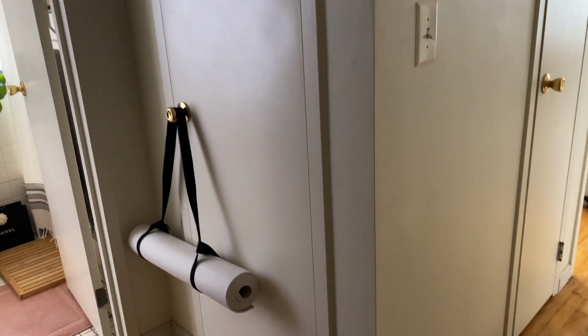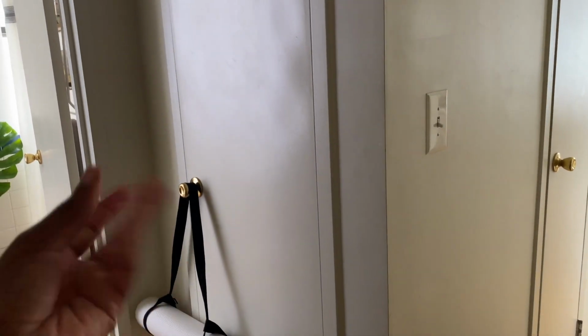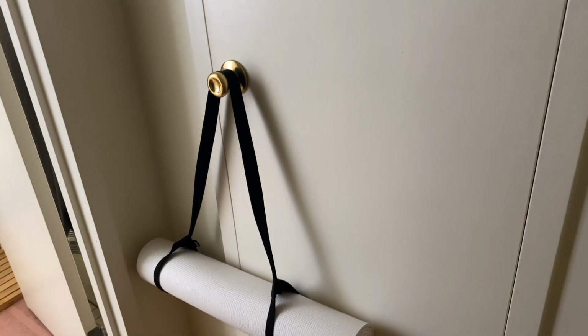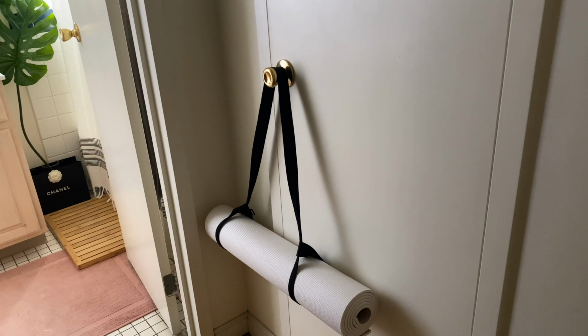I also have a little closet here. It's a coat closet. I also keep my little basket for shopping in there as well, because that's how you do things here in New York City. Here I have my little yoga mat. This is the one I've been using for this week. I usually change every other day.